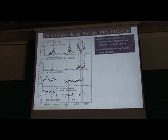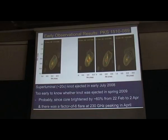Here's a nice peak in the gamma ray, and the optical is dead. The X-ray is starting to come to life a little bit, but not much. And that's where you get the peak at 230 gigahertz. Then finally, here you have the biggest optical outburst that's happened in decades in this object. And it coincides with a gamma ray peak, but the gamma ray peak was short-lived and not nearly as striking as the optical peak. So there are correlations here, but they're different for every flare. So it's a little bit odd.